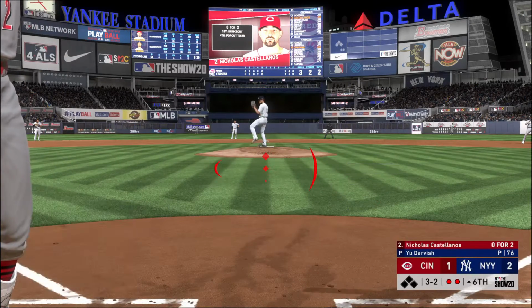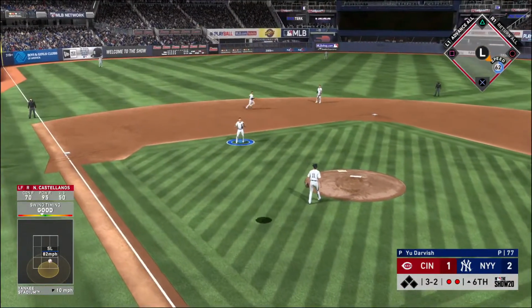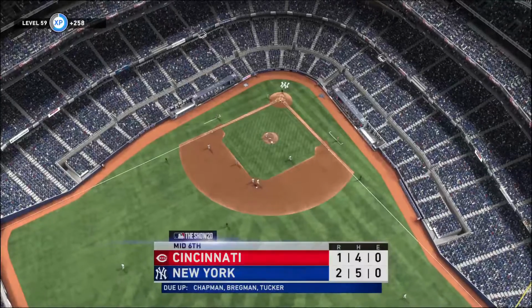Low-scoring game thus far. 2-1 here in the 6th. Here's a high pop-up. And Chapman gathers it in. The inning is over.